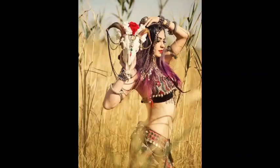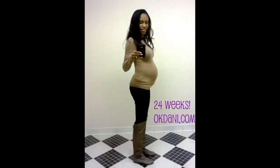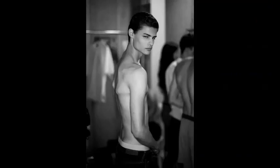Do you see the curve in her lower spine? Why is her pelvis tilting forward? Because it needs to move with the weight of a growing baby. Men do not have a curve in the lower spine. Look how straight the spine is, the flat back.